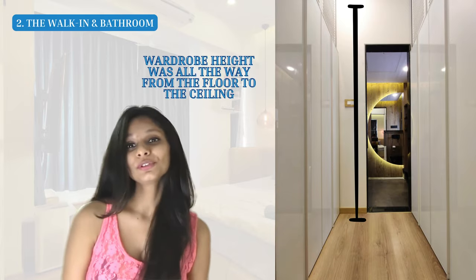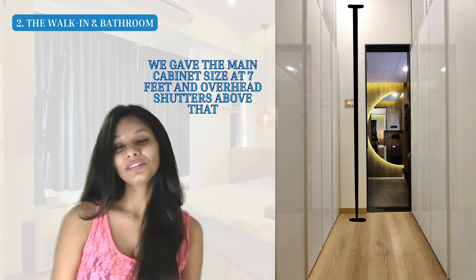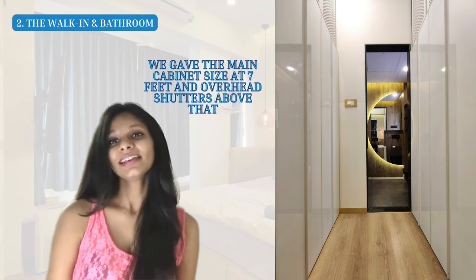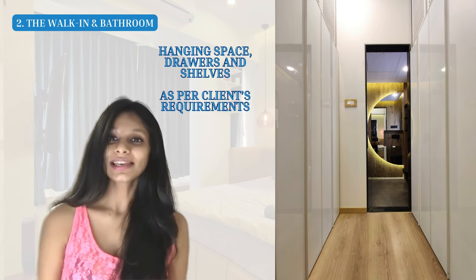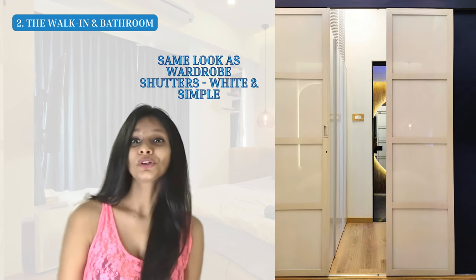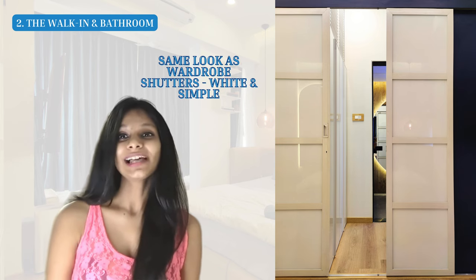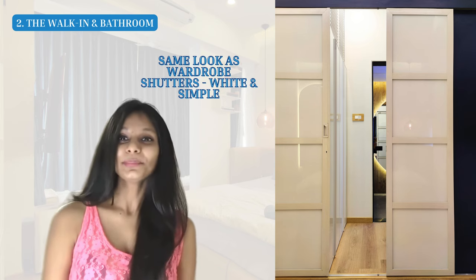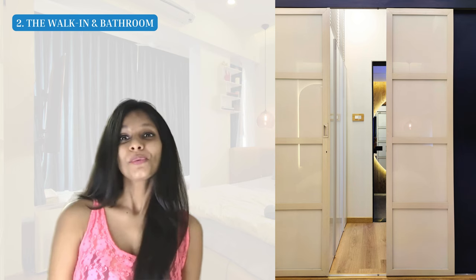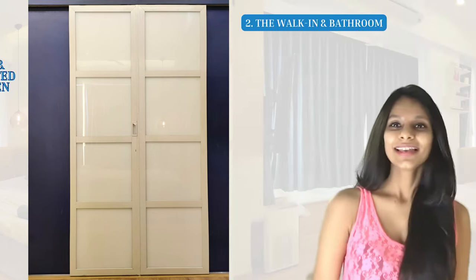The wardrobe height was all the way from the floor to the ceiling. We gave the main cabinet size at 7 feet and overhead shutters above that. In the wardrobe, we gave good hanging space, drawers and shelves as per the client's needs. The wardrobe shutters were white and simple. We decided to continue that look onto the sliding partition which was dividing the bedroom and the walk-in area. When the sliding shutter shut, it looked really pretty as there were white frames and white back painted glass in between. Now, let's talk about my favorite part, the bathroom.